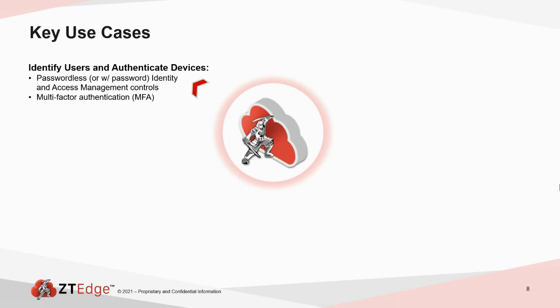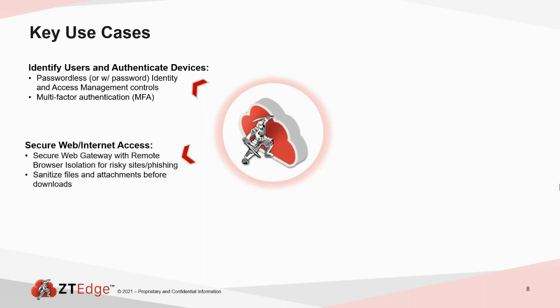So we have passwordless or password-based identity and access management. We also have multi-factor authentication built directly in. So this serves as the core identity component of the platform. As part of the other controls, identity is often a piece of the equation, no surprise. But you can also use it as the central identity database for your organization. So even used outside of the ZTEdge platform, this slice or this blade can be used as your identity broker inside of your organization.